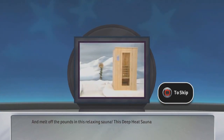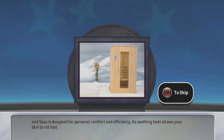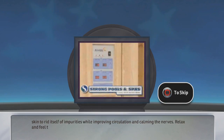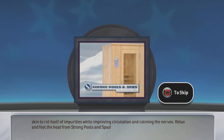And melt off the pounds in this relaxing sauna. This deep heat sauna from Strong Pools and Spas is designed for personal comfort and efficiency. Its soothing heat allows your skin to rid itself of impurities while improving circulation and calming the nerves. Relax and feel the heat from Strong Pools and Spas.